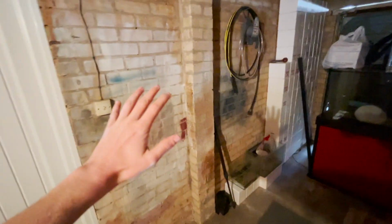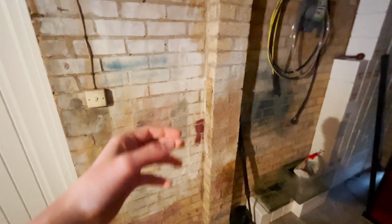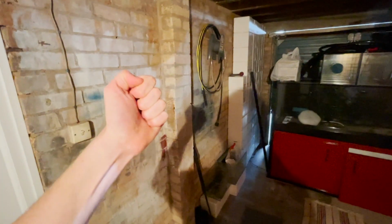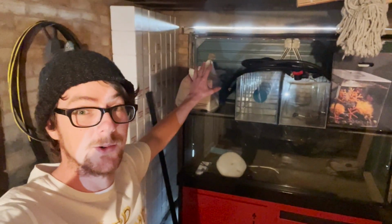There are so many regulations and things you need to think of, and I'm really enjoying researching into it. I've been planning this for years, so to actually get onto it, I'm really excited. Now we do also have a garage door.